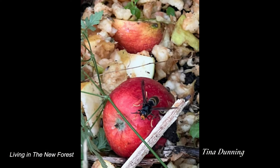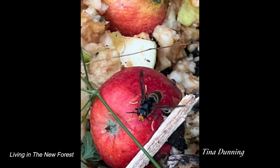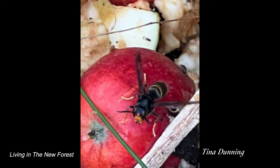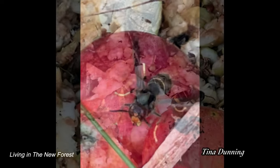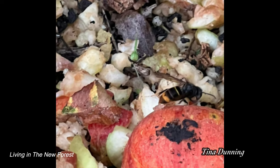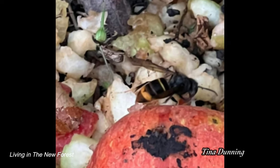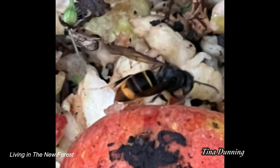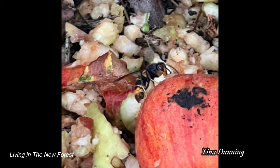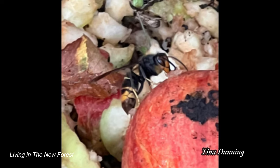Tina Dunning came upon this in October, an apple. Yes, it's an apple, but it's what's sitting on top of the apple that's important. It's an Asian hornet. It's an extremely aggressive predator, and a colony of Asian hornets can kill off a hive of honeybees in hours. The first Asian hornet's nest in Hampshire was found in 2018. If you see one, you should notify the authorities. There's a government app to do this called Asian Hornet Watch. I've added details about that in the text below.